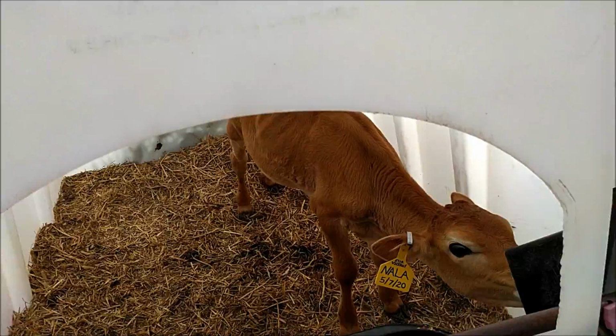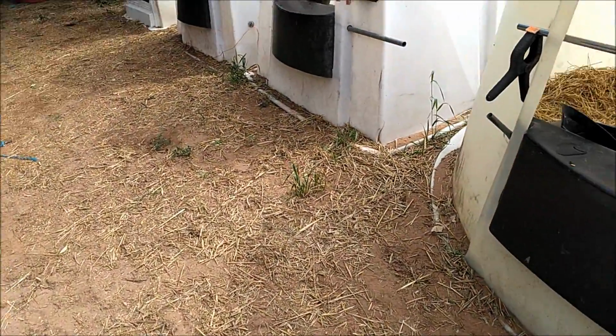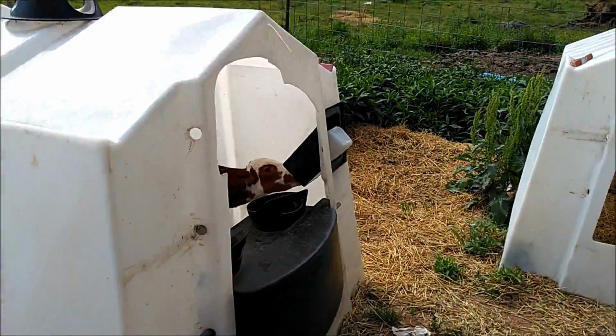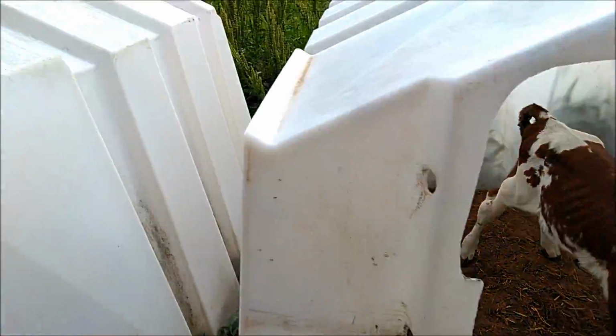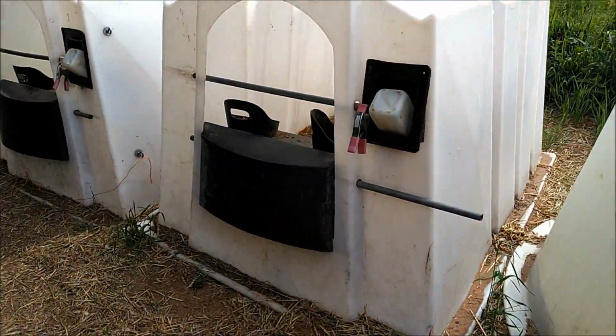Now our heifer calves, obviously we keep them, but not necessarily all of them. We'll sell some of them to people that are looking for a 4-H project too. You need grain. But for the most part, I'd say we keep about 99% of our heifer calves.